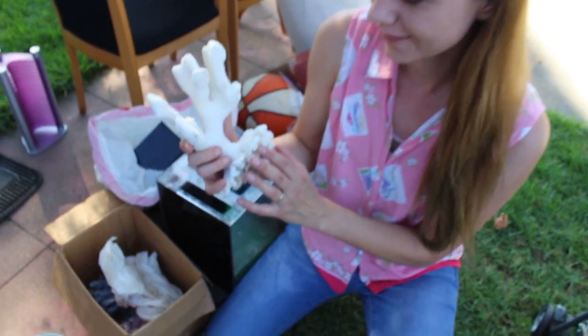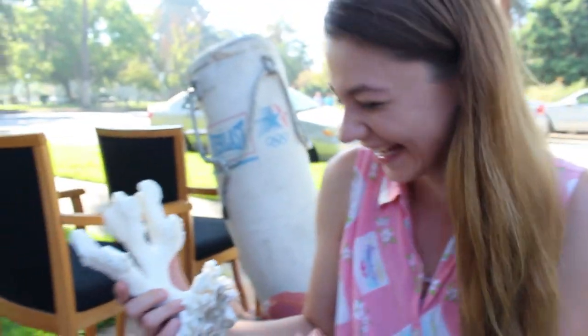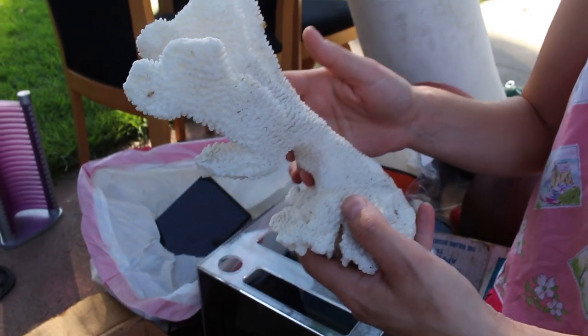Beautiful coral. Pretty. I actually just bought a fish tank the other day. I know. I'm like, if I didn't have to, I'd have this. But isn't that gorgeous? That looks so pretty.